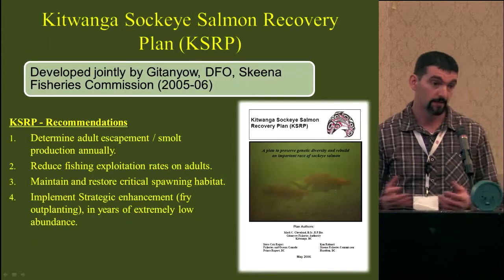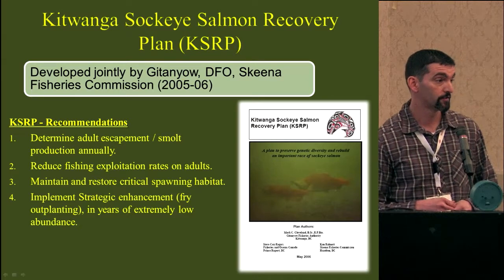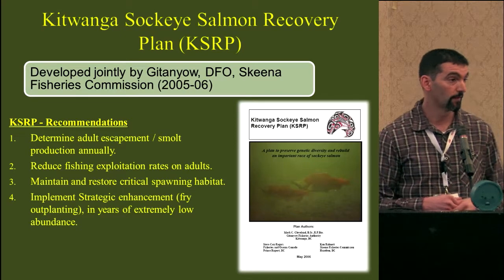So then we collected all the data we had. We worked with DFO and the Skeena Fisheries Commission, which is a larger First Nations organization in the watershed, and we produced a recovery plan.